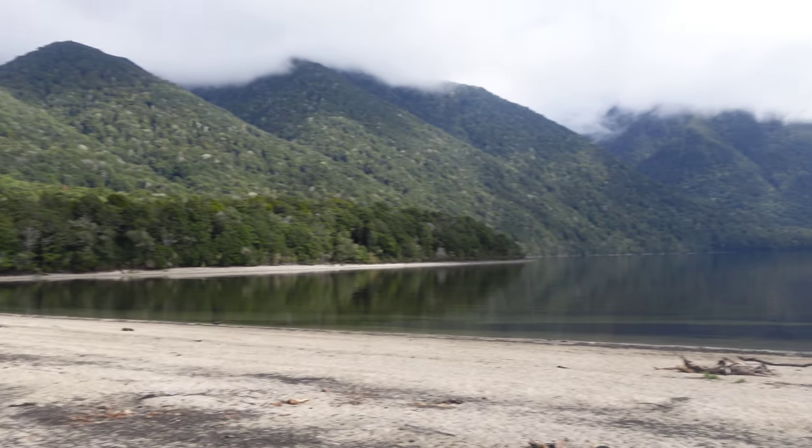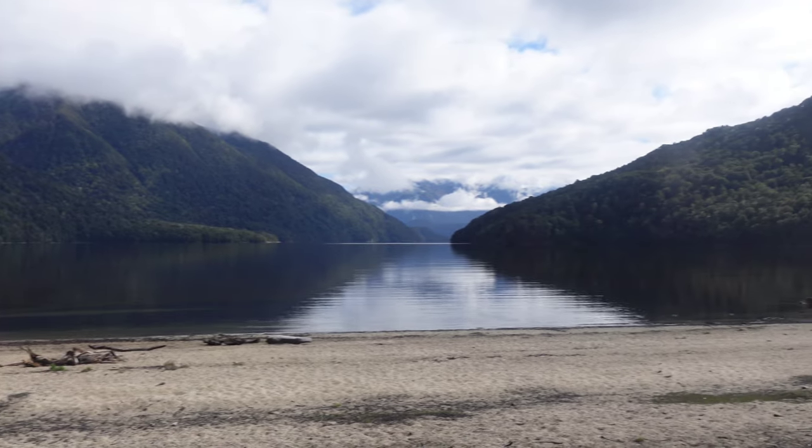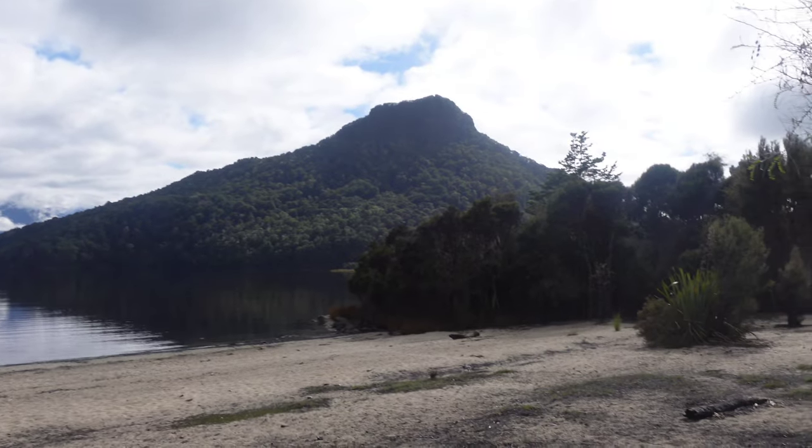Made it to Hope Arm. Sun has come out. It's a pretty nice day. Hoping the low cloud clears. But yeah, now I've just got to go find Hope Arm Hut for a quick snack.